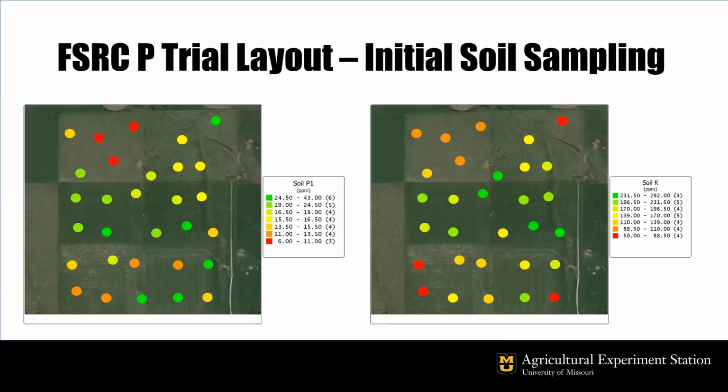To initialize the strip trial at the Forage Systems Research Center, along with Dave Davis, superintendent at FSRC, we chose a field that was made up of some paddocks. We initialized some soil sampling on a grid, and this is showing the analysis of phosphorus and potassium on this field. We specifically want to look at phosphorus, and the reason potassium is there is that we wanted to correct potassium from a variable rate technology standpoint, independent from our phosphorus trial.